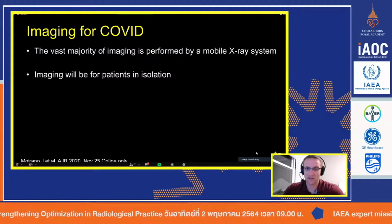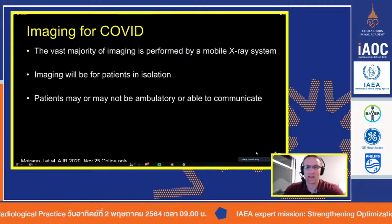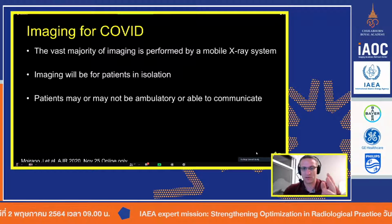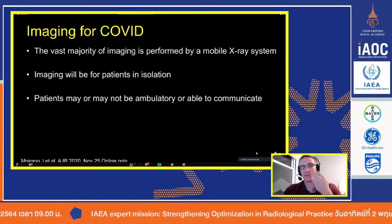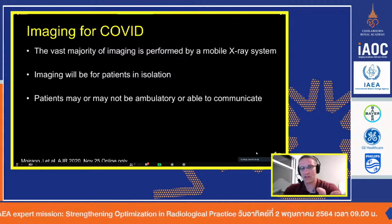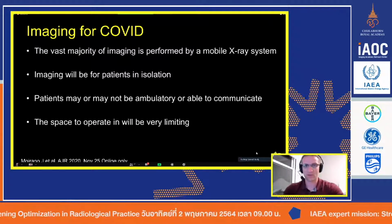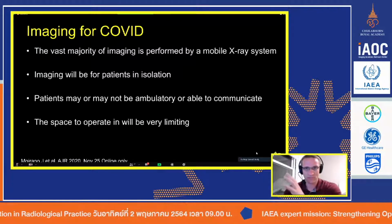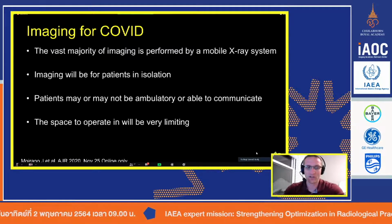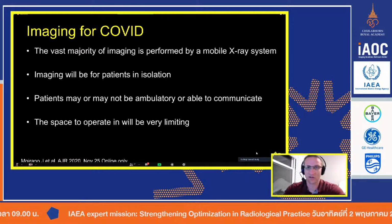Oftentimes these patients are in isolation, especially if they're in the COVID ward. And the patients may or may not be able to move. They may not be ambulatory, or they may not be able to even speak. They may be intubated. And so we might not be able to talk to them, like taking a deep breath and hold. All of the stuff that we typically do in our main part of radiology, we will have to adjust.